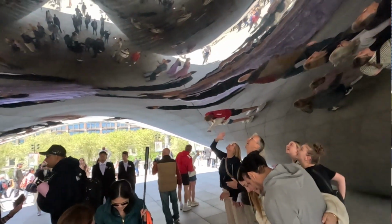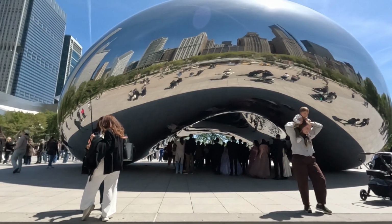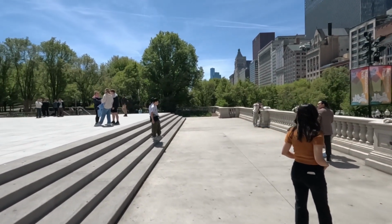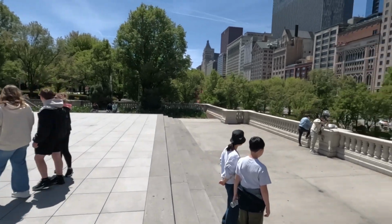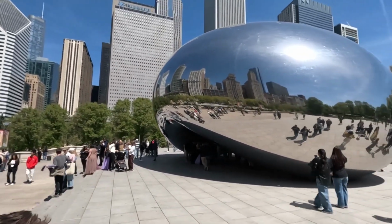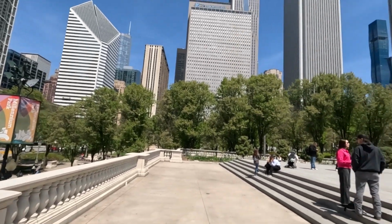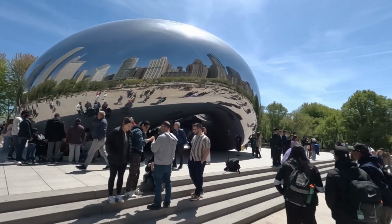Make your eyes go nuts. The Bean from the other side. A lot of people around taking pictures. We're looking back down Michigan Avenue. We're up here at the Bean still. See all the way down Michigan Avenue. That building, I still have no idea what that building is. One more look before we try to get off to Navy Pier.